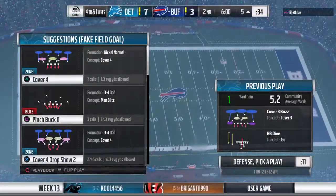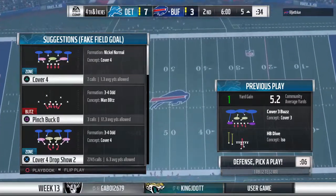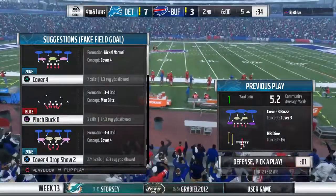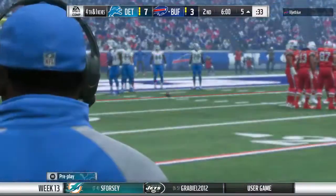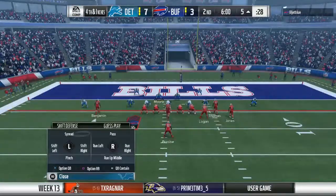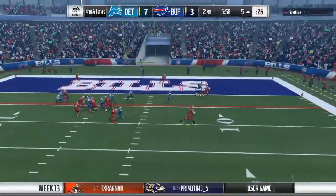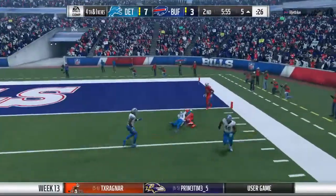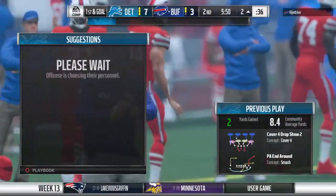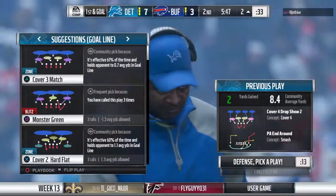So now we bring up 4th and inches. This will be a critical call. Sean McDermott didn't hesitate. They'll go for it on 4th. Play fake, he'll look to throw. And he won't have the touchdown, but he will have the first down as he's tackled at the 2. They only got 2, but that was enough as they'll convert to make it 1st and goal.